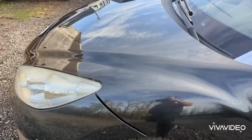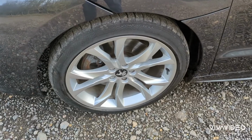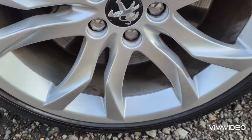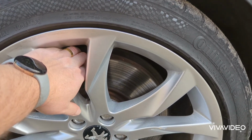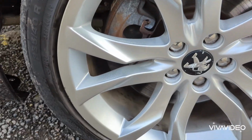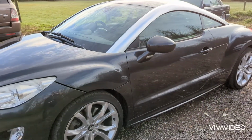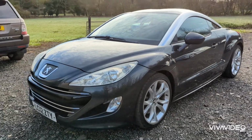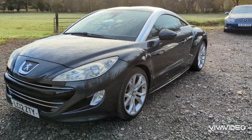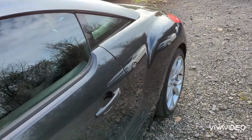And then finally, back round to the near side front, which again, we've got another great wheel. Tyres and brakes, same as the other side. Loads of life in all of it. Nice that it's got a matching set of tyres, expensive ones as well. So yeah, overall, it's a lovely thing. Let's show you inside, because I love the interior.